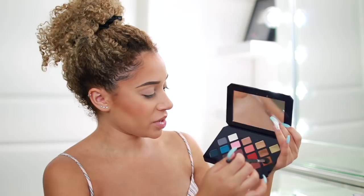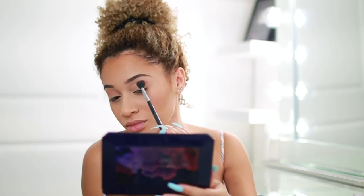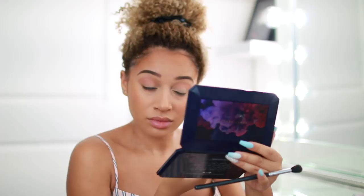And I love all the colors in it, if I could open it. All these neutral shades right here are what I go for. Okay, I'm using this one, which I believe is called Come and Get It. And I'm just putting this in my crease, dragging it out a little bit. And I'm taking a smaller brush and putting this also on my lower lash line.